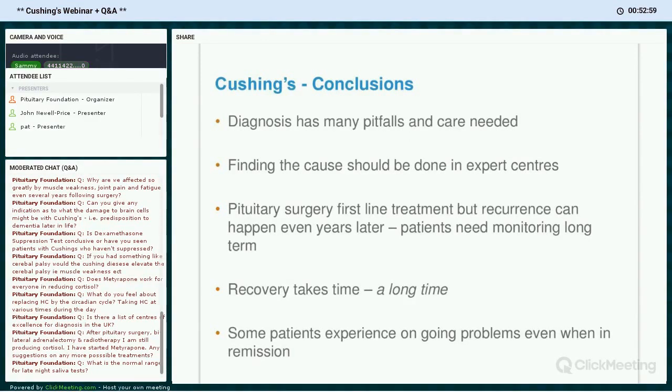Okay. I'm very conscious of the time, Professor. Is it all right if we carry on? I'm fine, carry on. No problem, carry on.